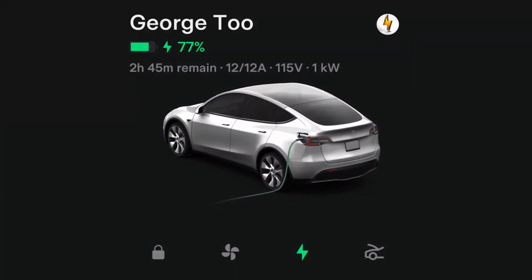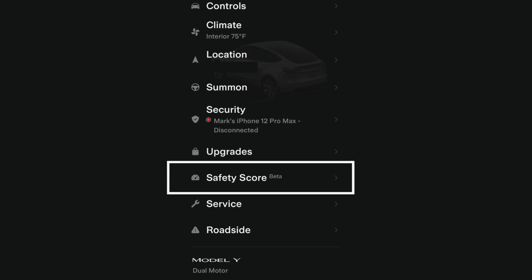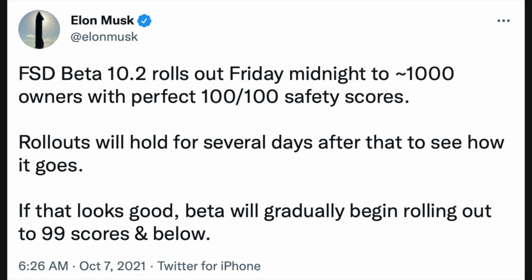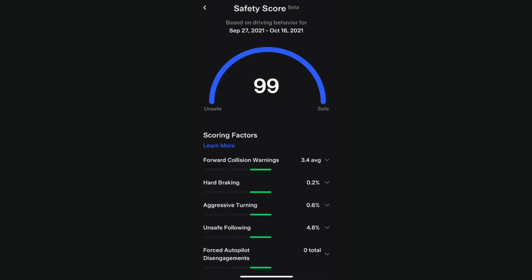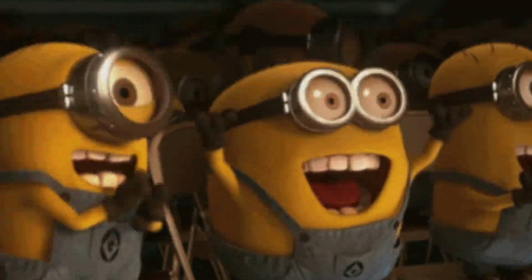Second is you'll need to make sure that your phone app is running the latest version, which has the new safety score tracking. Elon has stated that those with a perfect score of 100 will be first in line to get the full self-driving beta. Then those with a 99, 98, 97, and so on. I had a 99, so that may be next in line for version 3.0 of the FSD beta.